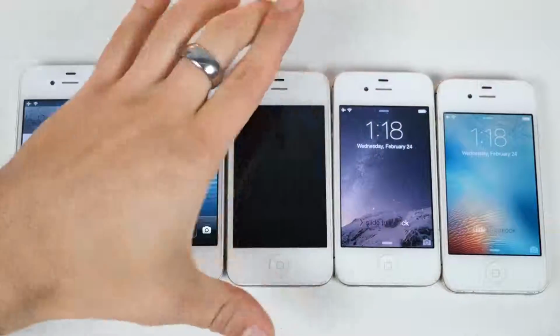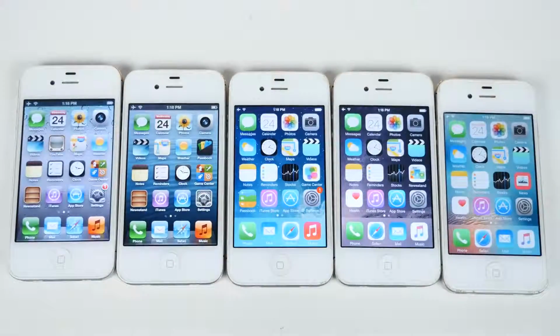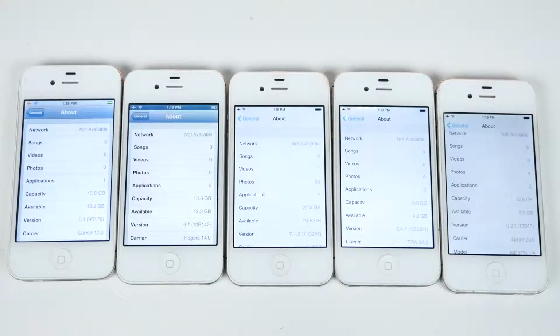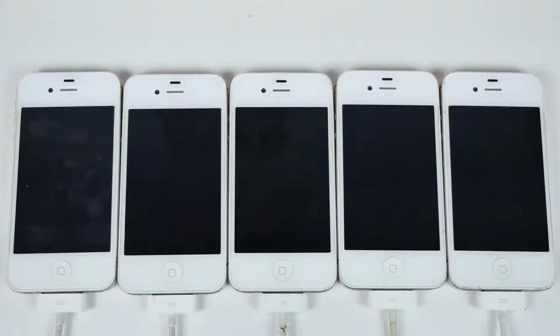I think it's quite the miracle, in fact, that Apple even supported iOS 9 on the iPhone 4S. That's really crazy. Here are the firmwares we're looking at: 5.1, 6.1, 7.1.2, 8.4.1, and 9.2.1. So shutting down and starting up in 3, 2, 1. These are all attached to the same power bank.